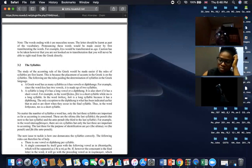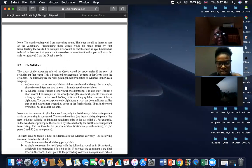So let's look at the example here. The example I first use is blepo. How many vowels did you see in blepo? You are forgetting your vowels. There are 7 vowels. How many vowels did you see in blepo? You don't know what your vowels are? I wrote them. You better go back and read your vowels very well. In blepo, the vowels are epsilon and omega.